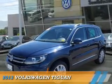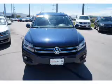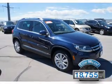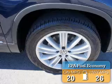Presenting the 2013 Volkswagen Tiguan. It's powered by all-wheel drive, a 2-liter, 4-cylinder engine, and an automatic transmission. With fewer than 20,000 miles, this vehicle has a long road ahead. Great fuel efficiency saves you money by requiring fewer trips to the gas station.